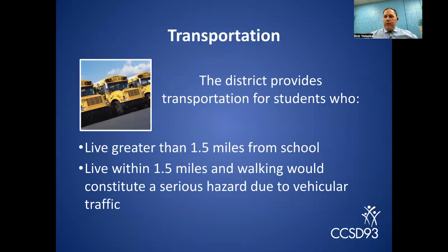Bus transportation is provided to students who meet the school code guidelines. You must live greater than 1.5 miles from school, or live within 1.5 miles and walking would constitute a serious hazard due to vehicular traffic. If your child qualifies for transportation, you will receive information regarding the bus routes and location of bus stops in August. Bus stops are not door to door.